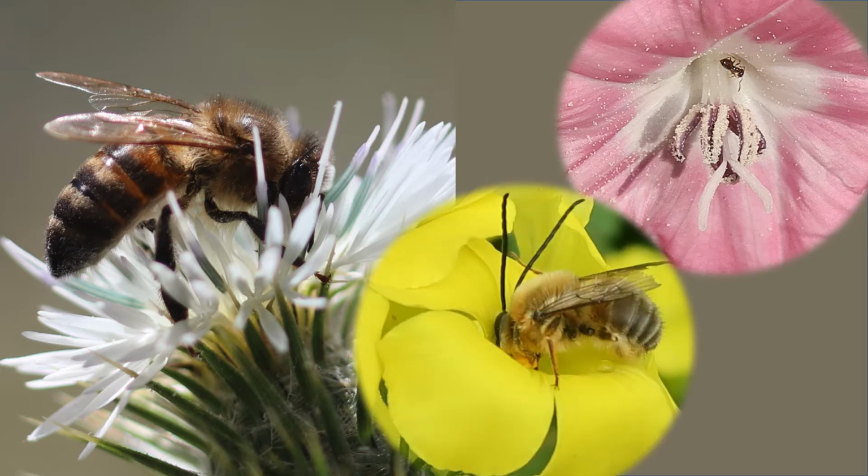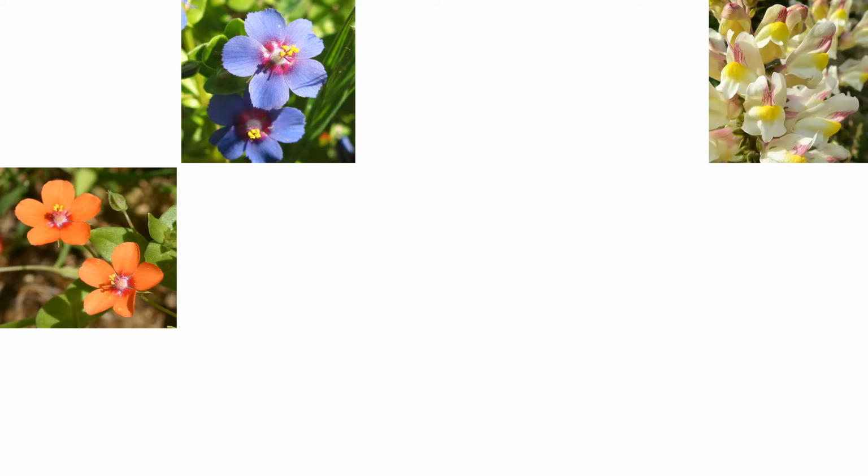Just look at how this digger bee has its head right in the middle of this yellow flower. It's drinking the delicious sugar and water mix that plants make in their flowers. We call this mix nectar. Pollen and nectar are great foods for bees and other insects because it fills them with energy.